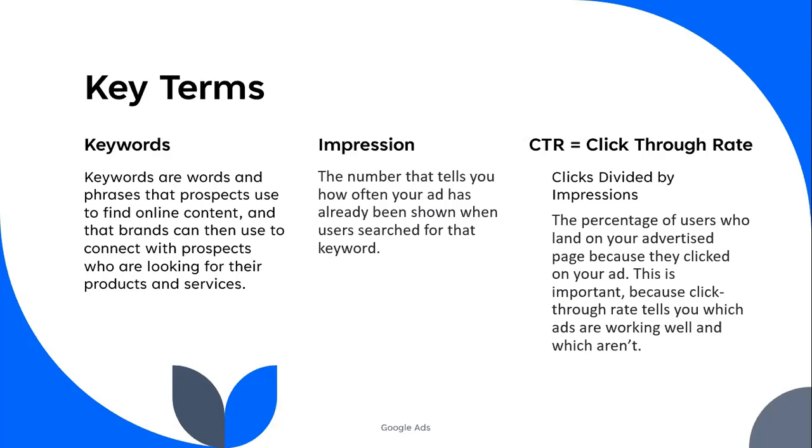Click-through rate, and again, you can see that I've got some terminology in here around ads, but click-through rate means clicks divided by impressions. So it's the percentage of users who landed on your page because they clicked on it. Some simple math that way.